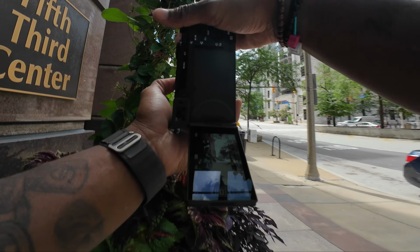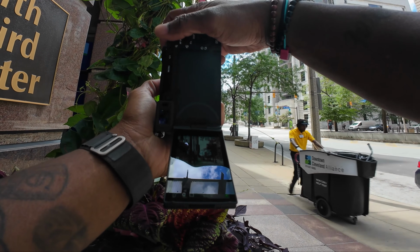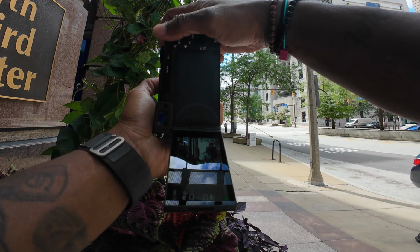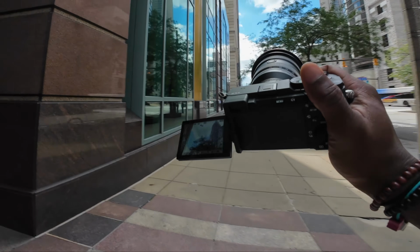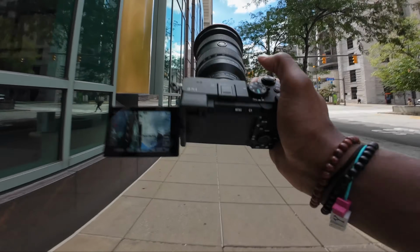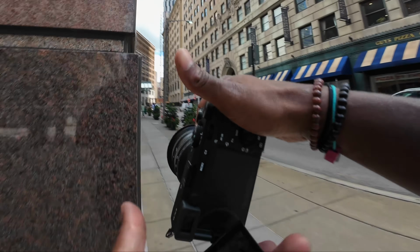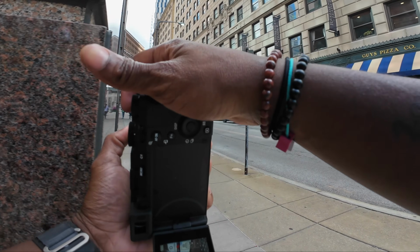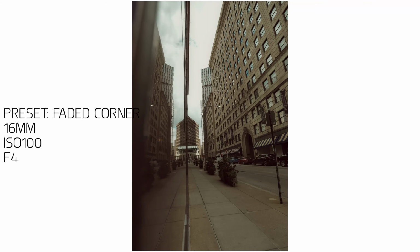If I could catch this dude. Now also, crop mode is still here. So crop mode is the same 15 megapixels that you get from the Sony A7IV. Fire. Oh, this is nice right here. See if we get some reflections on that left-hand side.